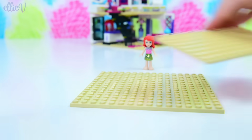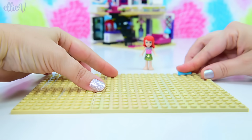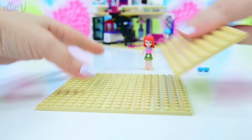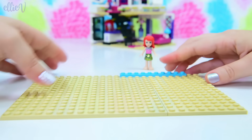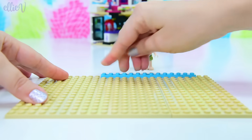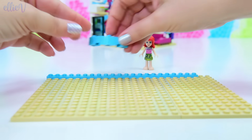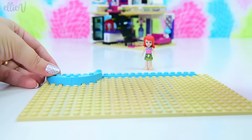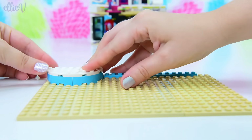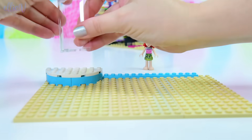So let's find some base plates. This is going to be themed for Ariel. So what are we going to need? We're going to need lots of water-themed things. So let's just get these two base plates stuck together first, and then we will start on the very first feature of her apartment, which is going to be a floor-to-ceiling, like 2 stories high aquarium. So we are going to put it over here on this side. It's going to go all the way from the bottom to the top of the second floor.